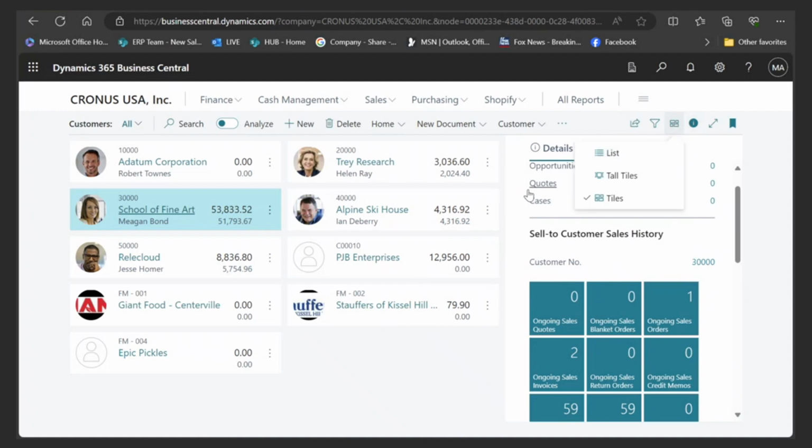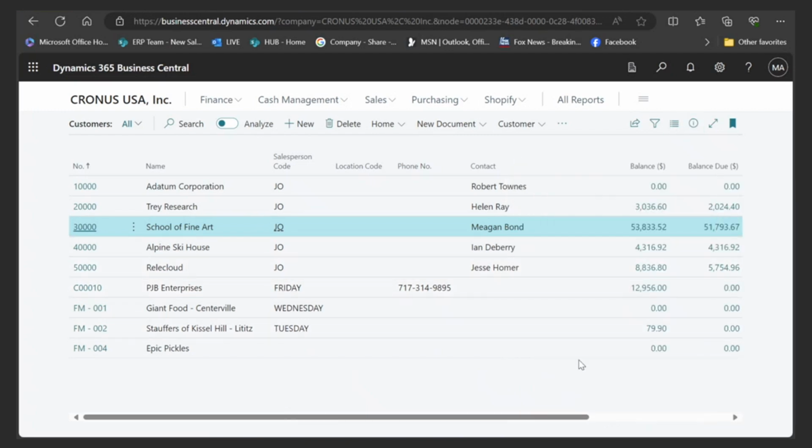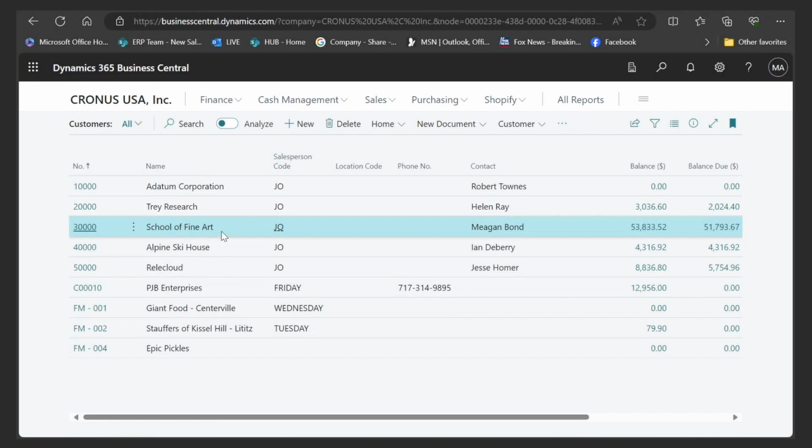Yeah, and if I want to look at this, I don't want to look at tiles, maybe just look at a list. I can do that. I can hide that information pane as well. Now, I'm looking at a list of all my customers. And of course, I can come in here and drill down into each one of these.